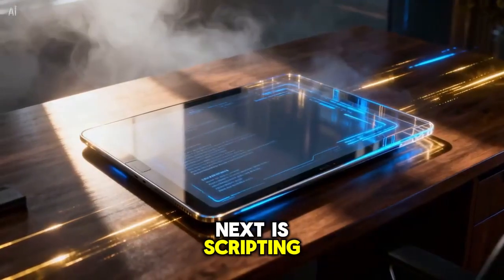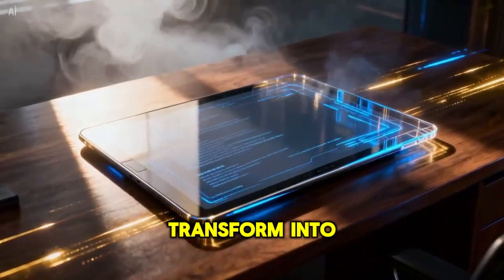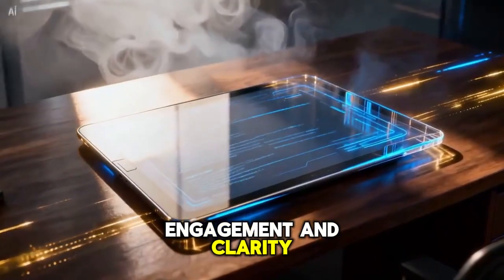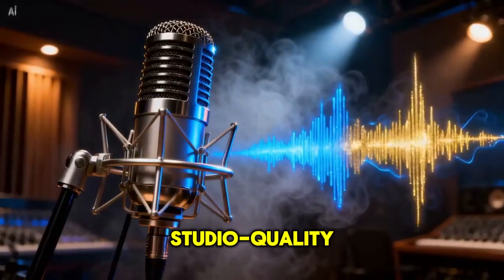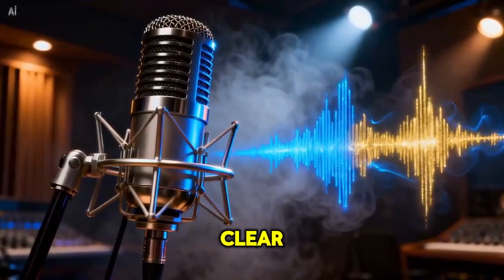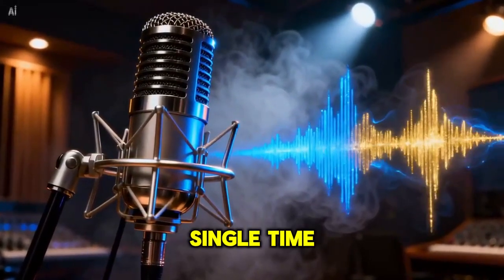Next is scripting. Watch your simple outline transform into a high-retention script, optimized for viewer engagement and clarity. Match your script with studio-quality AI voiceovers. Your audio will sound professional, clear, and perfectly paced every single time.